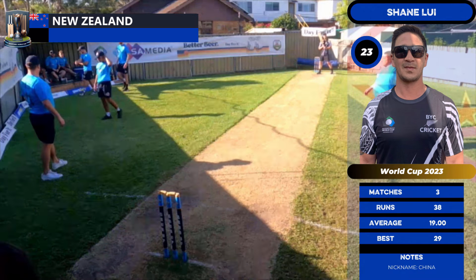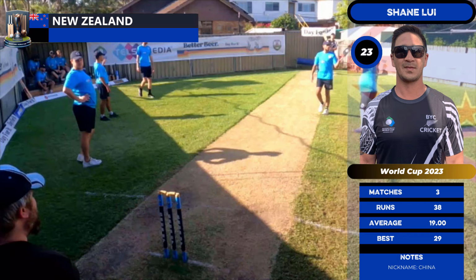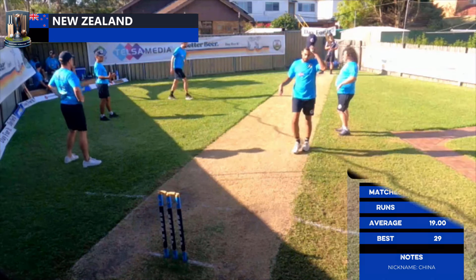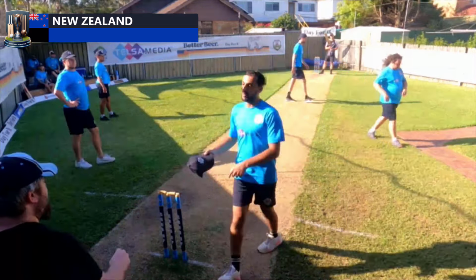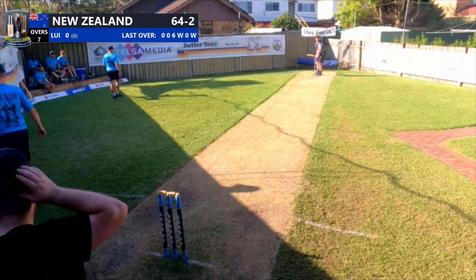Shane Louis played well against England earlier on in match 1. That was where he got that 29. New Zealand, of course, still have Daniel White and Tamati Kemp up their sleeve. They can all bat, these Kiwi boys.